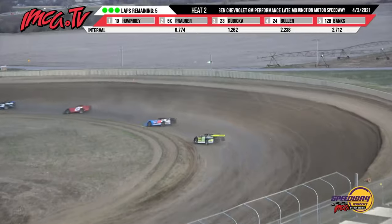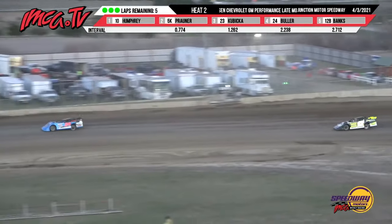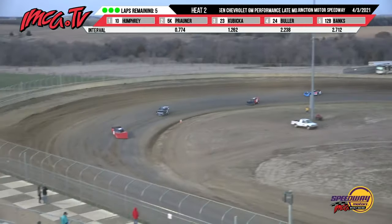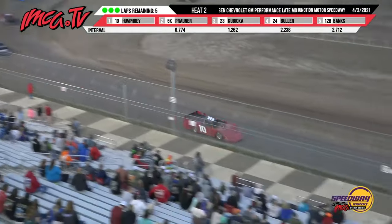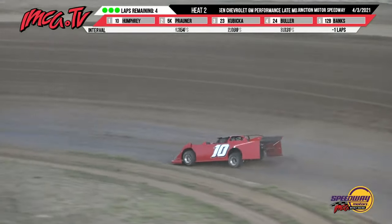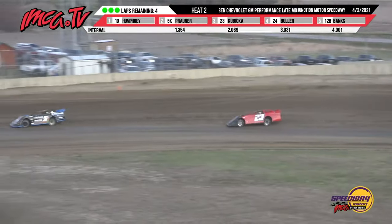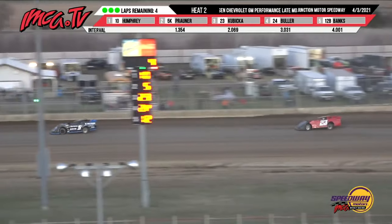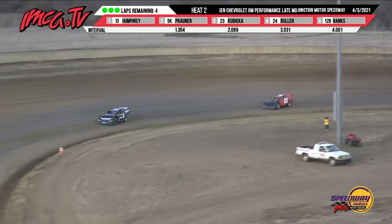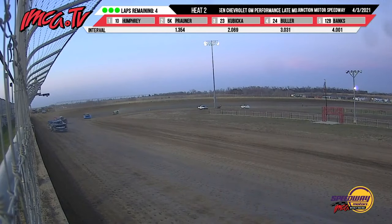Jason Humphrey working through 1 and 2, starting to walk the dog on the rest of the field from Giltner. About a 3-car length advantage over Kyle Priner. Of course, Kyle Priner for a number of years in the Sport Mod division last year picked up the championship at the Boone County Raceway in the 5K. So his first ever start in a late model, holding out second. Jake Kubica, fast runner in that 23, back in third. Todd Bowler fourth, Alex Banks rounding out your top 5.